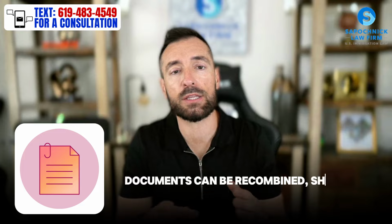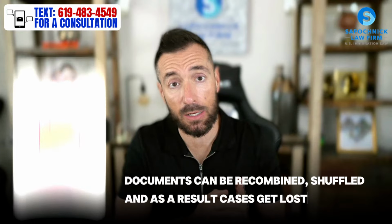If you're filing applications for multiple family members, make sure you file them separately. So for example, if you're filing a citizenship application for a mother and a father, file the father as a separate case and then file the mother as a separate case. Even though they're both filing for citizenship, they have individual cases. There are many times where you file it together, documents can be recombined, shuffled, and as a result, cases get lost. This is the number one reason why applications for N400 get mixed up, because people file multiple family members in one package. Never do that. Everybody has their own case, file it separately.